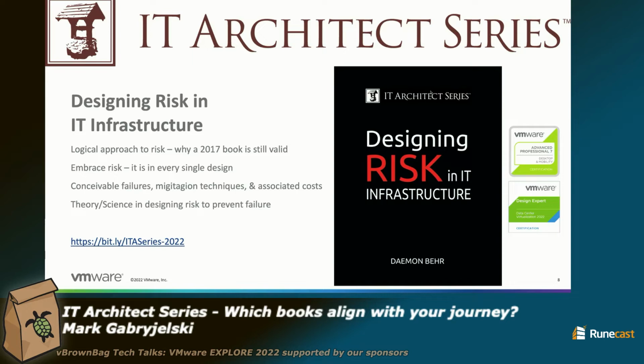And this book here is actually really cool. A year later, we did two books. This is the first of them that came out in 2017, Designing Risk in IT Infrastructure. This is something we do every day, right? Whether we're consciously aware of it or not, you're always making a trade-off.